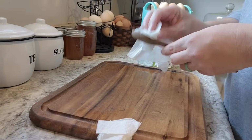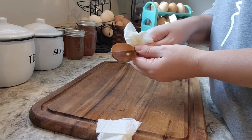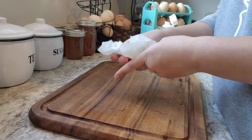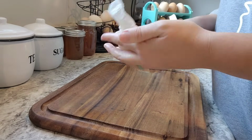You're about to see the spoon here. I just love it. I use it for so many things, y'all. So many things. And I just think it's absolutely gorgeous. I love the two-toned wood. It's just the perfect size. I use it all the time.